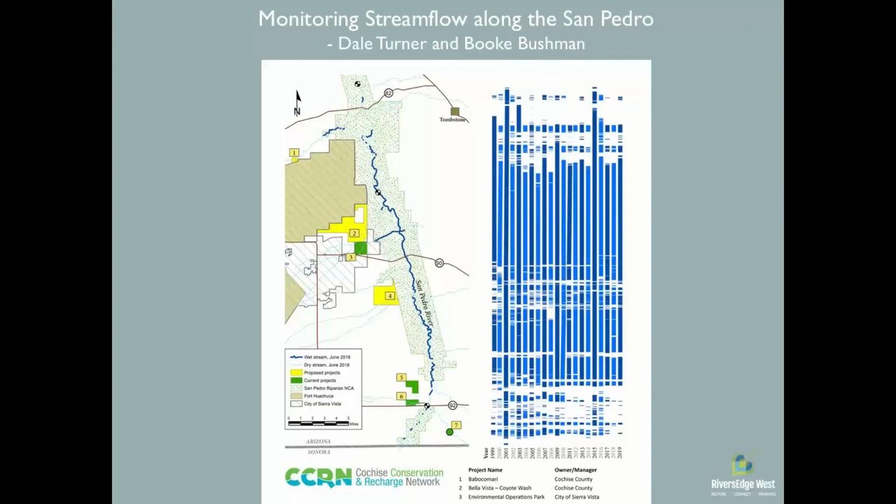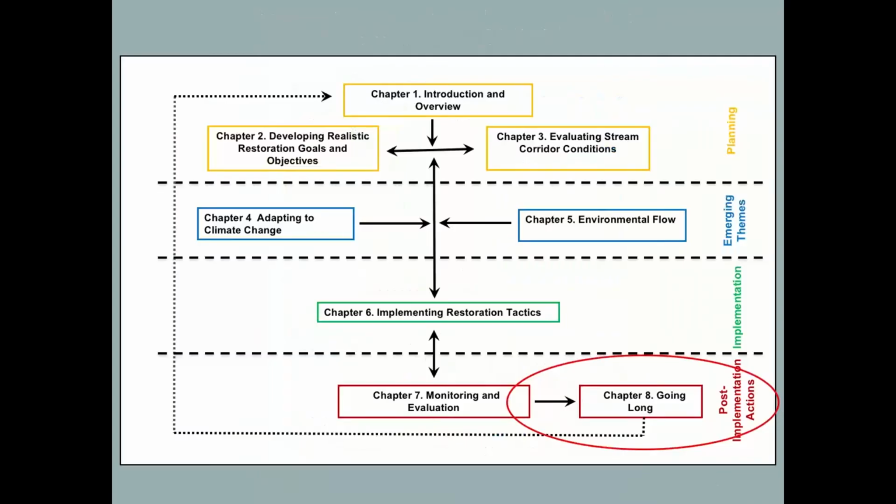And then the last chapter, going long, is about how, so you've done your implementation, you've finished, you're conducting monitoring, and the main theme of this chapter is conveying the message of not just taking your marbles and going home after you're done. It's how to stay put along the stream system that you're working on in the watershed and expand on initial results for the long term.